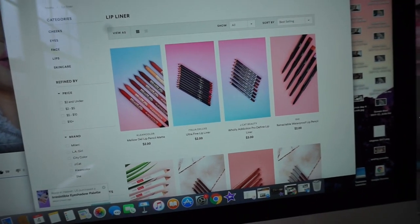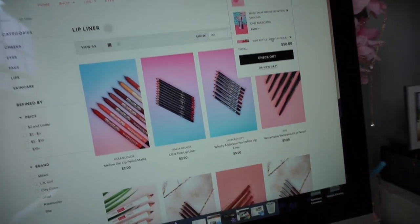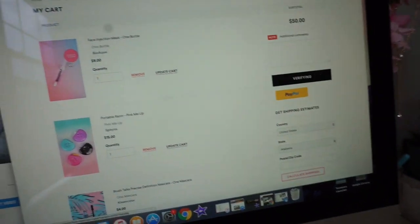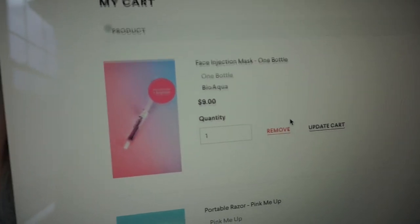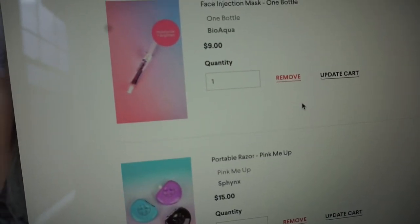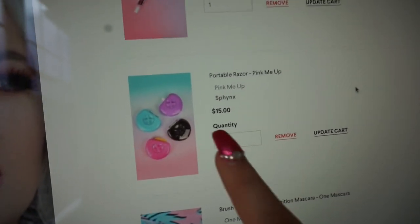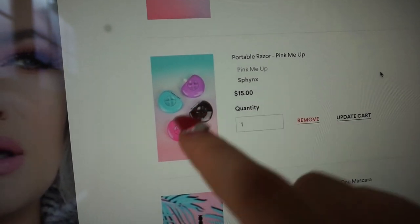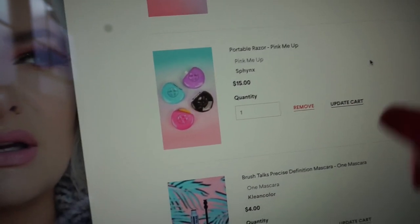So let me move this over. This is great. Okay. So I have this, what is this? Face injection mask. I thought that was interesting and kind of weird. A portable razor, and each side, so there's a side with a razor, you turn it. There's a side with soap, you turn it. There's a side with water in it, turn it, moisturizer.